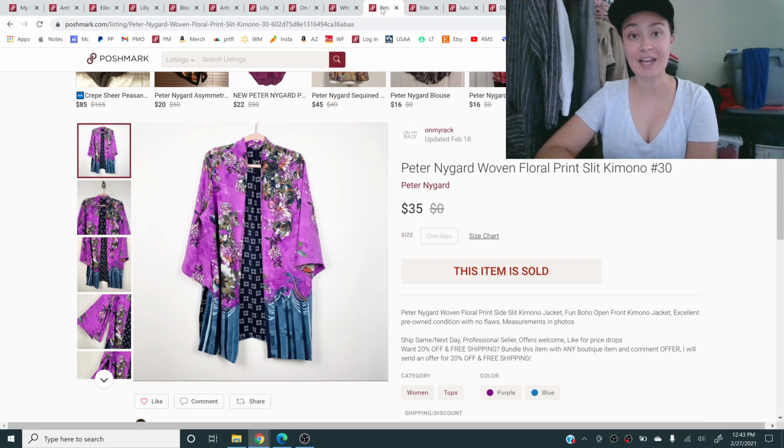It sold within a day of being listed, even before I was able to get the stock photo up. I had it listed for $50. I got an offer for $35. I immediately took it. When I went to send it out, it still had the security tag on it because I purchased it at a local buy sell trade store on clearance.